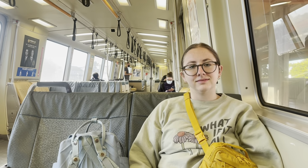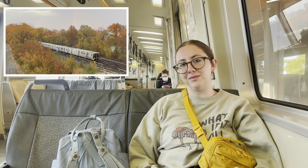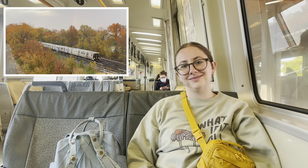How is it? Amazing. It's like you have your own sofa. What do these trains remind you of? Boston Metro. And there's a reason for that.